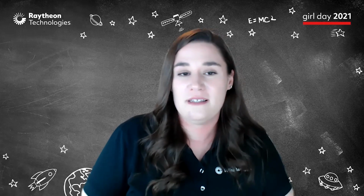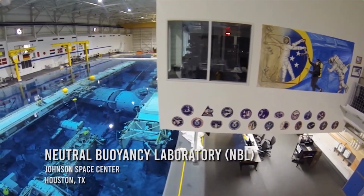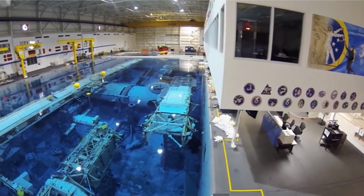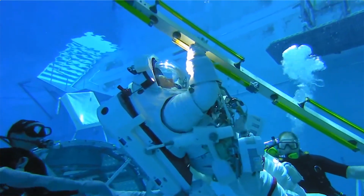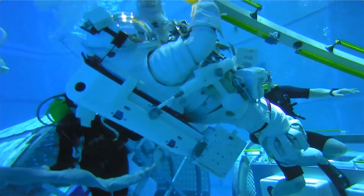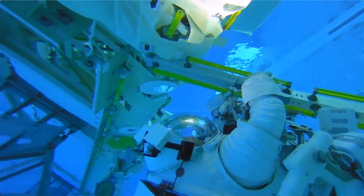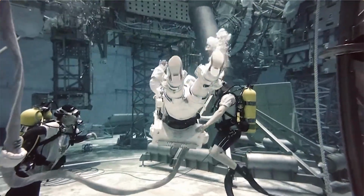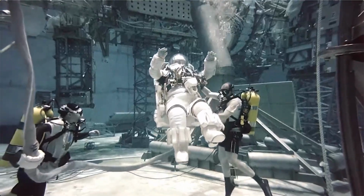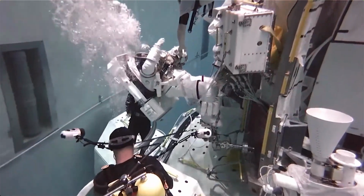During training operations, they usually train in a pool. We have a very, very large pool here called the NBL, the Neutral Buoyancy Laboratory. It's gigantic. They have a whole mock-up of the space station inside the pool. So the astronauts learn how to do their jobs by swimming, basically, floating around in the pool. Technicians there allow them to kind of balance it out so it feels just like they're in space as they're practicing to do their job. Otherwise, in space, it feels rather weightless.